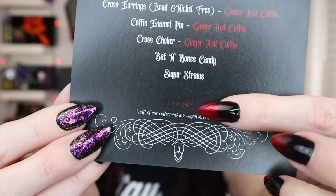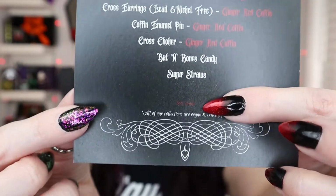And here at the very bottom of the card, just above the little asterisk that says all of our collections are vegan and cruelty free, which is always appreciated, it does actually give us a total value for this box. And this box value is $62. Almost would have missed that. That is very small. But yeah, so it is a $62 value for the box, and I paid $34.99 plus tax. I think it was like $37 and some change after tax.